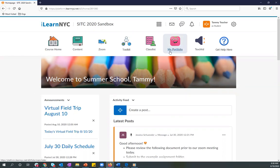You'll also notice that portfolio icon changed. That was the other change that happened. So they have my portfolio and they can get into their portfolio from here as well. Don't forget to stop viewing as student once you're done. Some people forget they're viewing as student and then they try to make an announcement or they try to do something that a student wouldn't be able to do, and they don't have those options. So you have to remember to stop viewing as a student.